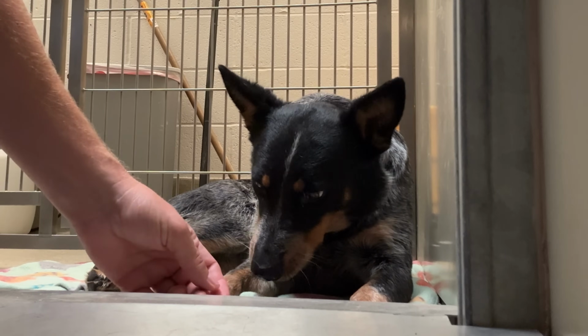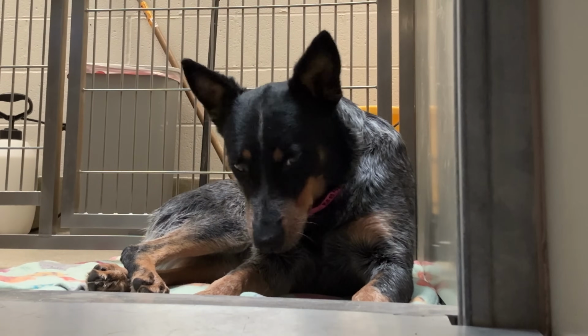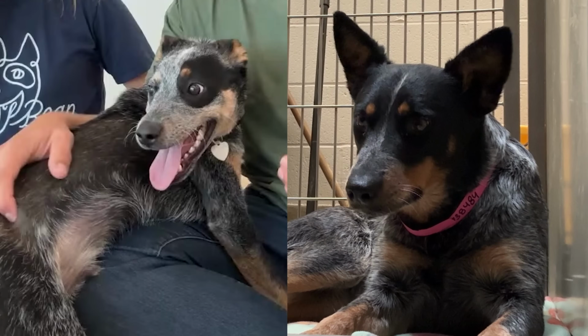I mean, pretty identical to Bean, though. Am I right? I would say so. Just obviously the color pattern. Yeah, a cattle dog, but when you put them side by side, no, but like very similar. Different cattle dogs are different colors, and she very much looks like Bean. I bet she'd love Bean.